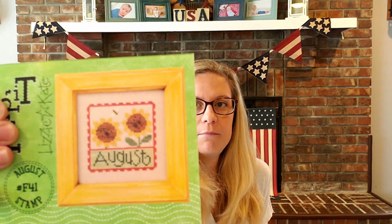So I came across the Lizzie Kate. I'm sure everybody knows about Lizzie Kate. I'm sure you've heard of these. The Flip It stamp, just like small monthly cross stitches. And so I got August. I haven't gotten to it, so I'll probably save that one. But I got August, September. I'm hoping to start this one within the next week or so. I have to get the floss for it.